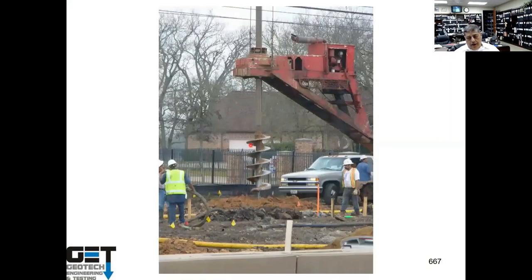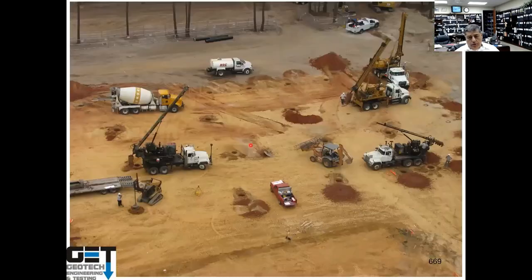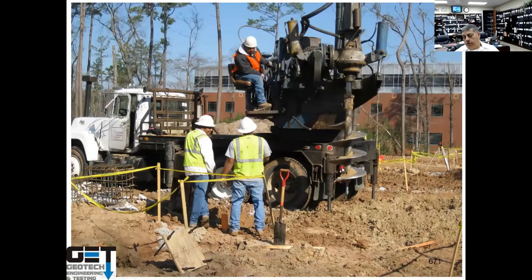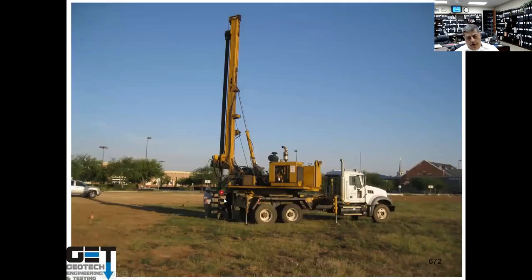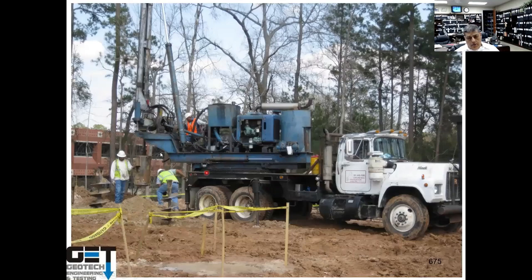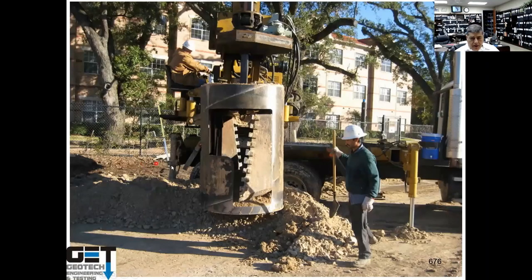You drill a hole in the ground to do the dry method of construction. You got an auger rig. This is a reamer rig. You drill a hole with the auger. That's all an auger rig is. Then you put the reamer in there and start making the bell.